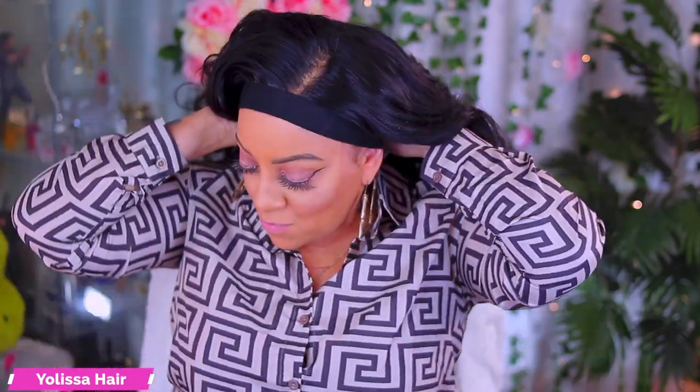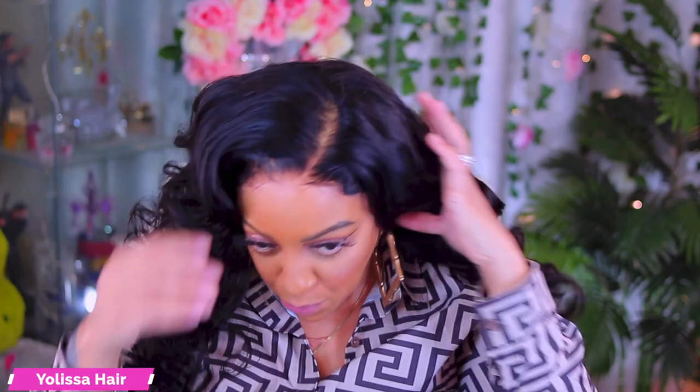But for this wig, I will give it a 9.5, only because one of the tracks was sewn a little bit too close. I would have gave it a 10. But do you see those big, bouncy, full curls? Hunties, yes. She's gorgeous. Gorgeous, gorgeous, gorgeous. And I'm definitely going to fix that in the front.